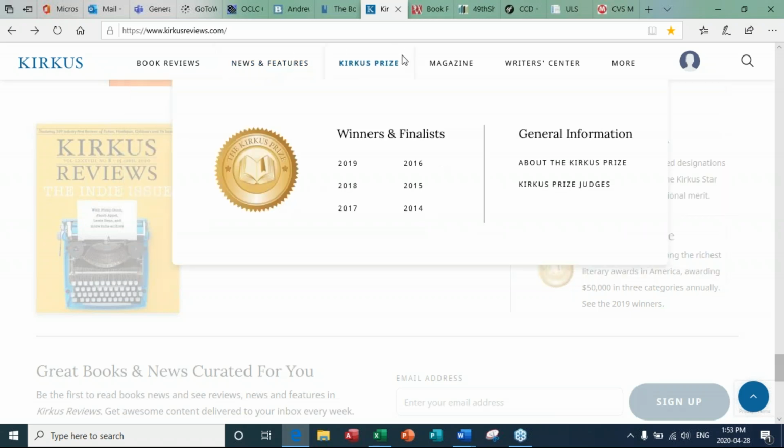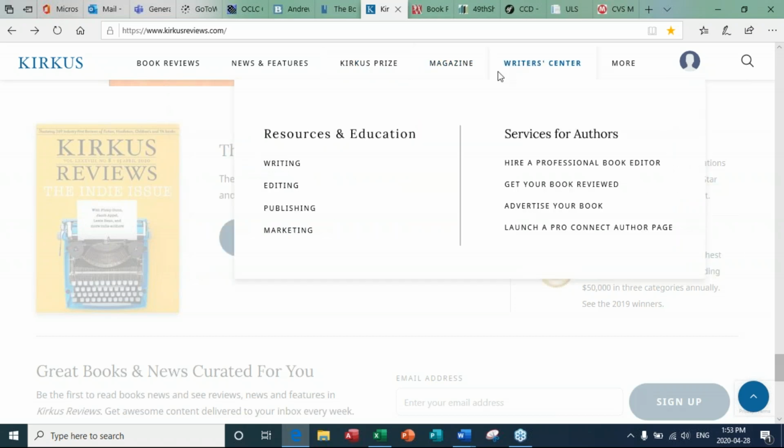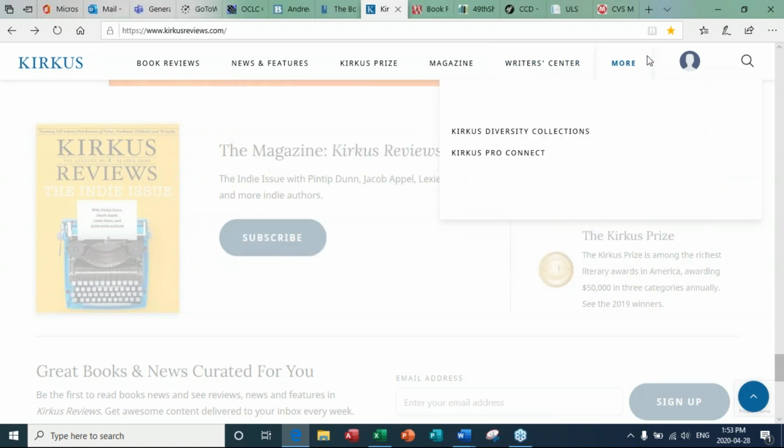They do have their own specific award, which is the Kirkus Prize, and they do offer archives. So as you can see, if I just hover over Kirkus Prize, it looks like the last 6 years are there to browse if you are curious about who they've awarded their award to. They do have a magazine as well.